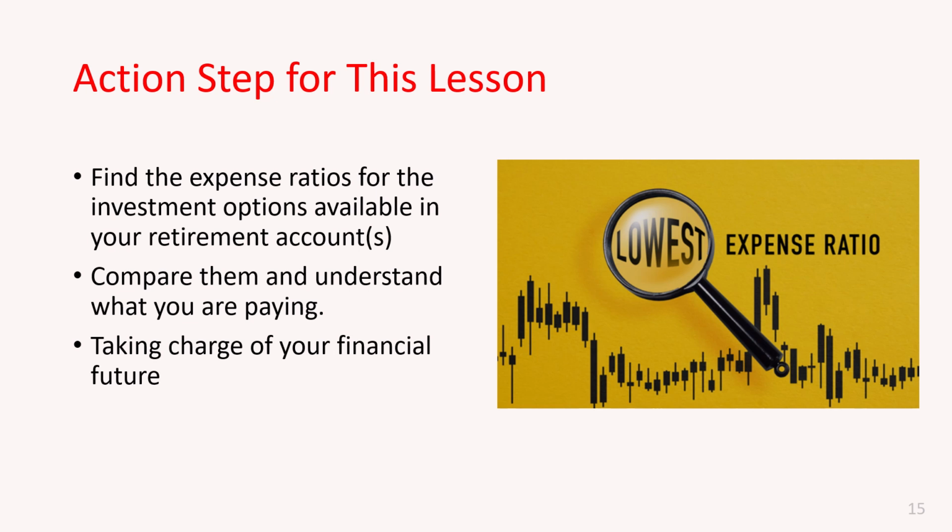So, for your action step, I want you to empower yourselves. Go find the expense ratio and any fees for the investment options available to you in your own retirement accounts, whether that's a 401k through work or an IRA that you set up. Look up those numbers, compare them, and really understand what you are paying. You'll likely be surprised by how much difference even a small percentage point can make. You're taking charge of your financial future, and understanding fees is a massive step in that direction.